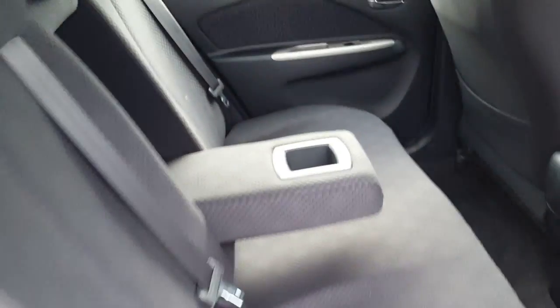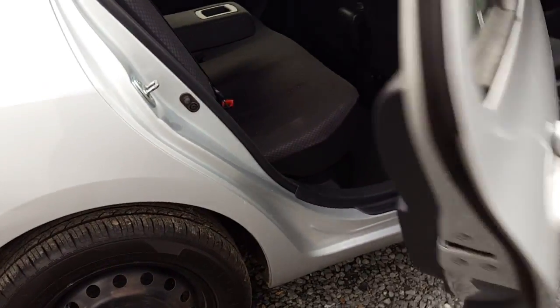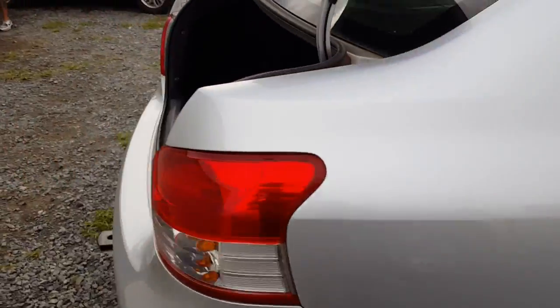You've got an armrest there. Although I know what my kids would do with it. The two boys would get their sister and put her in there and squish her down so she'd squeal. That's what would happen at my place. I don't know about yours. But there's enough space in there for a good couple of kids. Great car for a run around, all that sort of stuff.